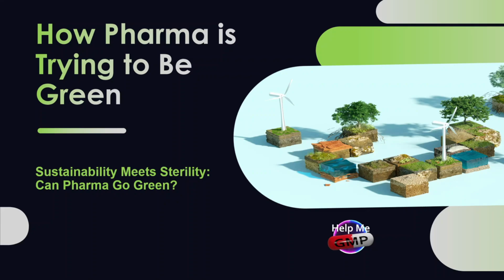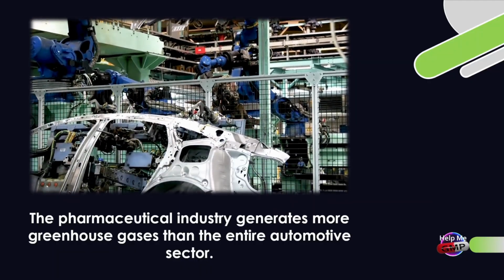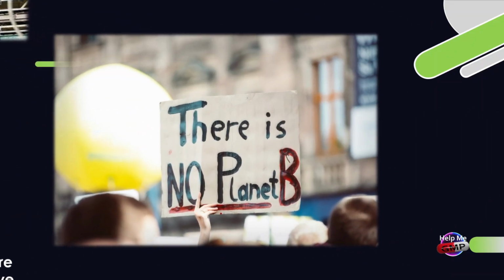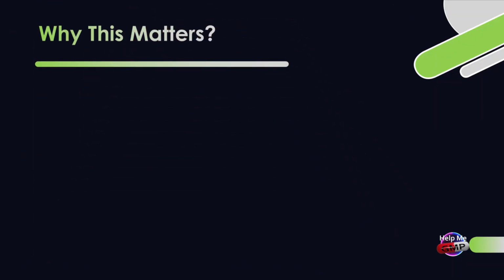Let me hit you with a surprising stat. The pharmaceutical industry generates more greenhouse gases than the entire automotive industry. Shocking, right? And yet we rarely talk about it. But change is happening, quietly, systematically, and yes, even within the GMP regulated spaces. So why should we care?